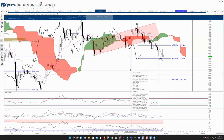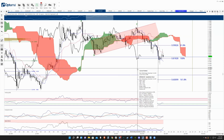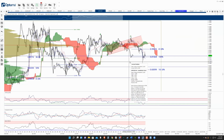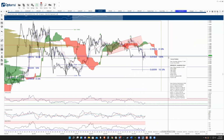Taking a look at Ripple. Ripple is just, if you want a chart that says this is what indecision and volatility looks like, there's a lot of examples, but Ripple's kind of one of them. It's below its 2021 volume point of control, which is at $1.09.